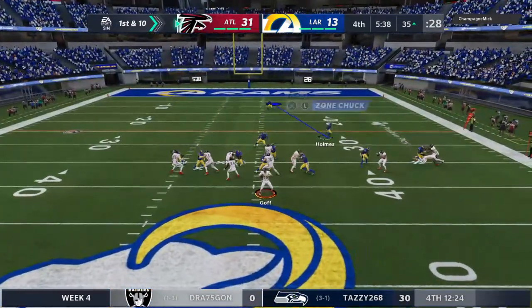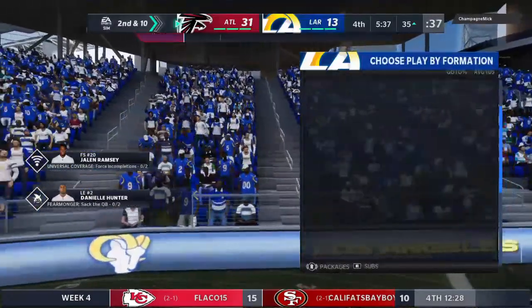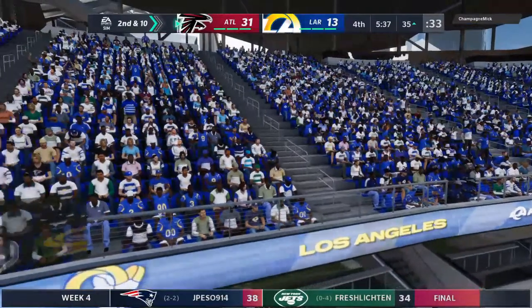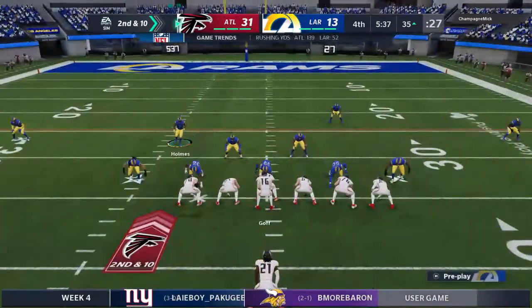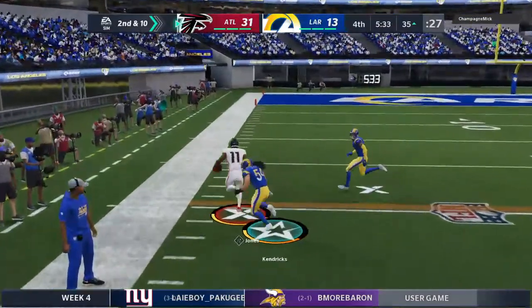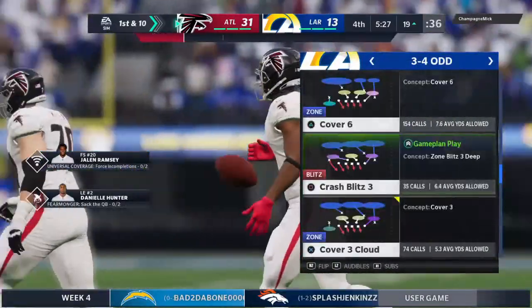On 1st and 10, Goff. That is incomplete. They're certainly not letting up on the pressure in this one, and oftentimes you hear this expression, all gas, no break from defenses. But in this case, it's the offense still throwing the football up big in the 4th quarter. And inside the 20 before he's brought down. 15 yards on the play, 1st down.